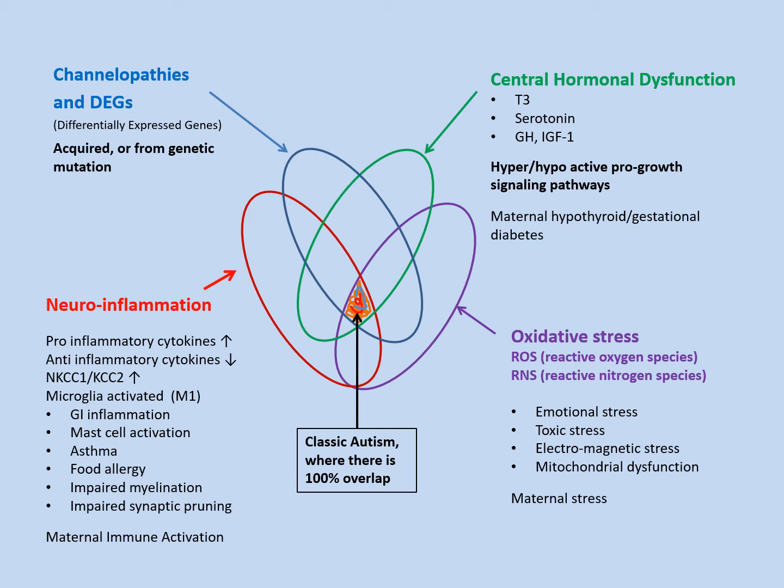Central hormonal dysfunction is a complicated subject, and if you want to get into the highly complex understanding of autism, you end up looking at hypoactive pro-growth signaling pathways. But that's a highly complex subject, and it very much involves hormones, particularly growth hormones. So these hormones are distorted in people with autism. They tend to have rapid brain growth initially, for the first 2 or 3 years. The brain grows too fast, doesn't grow quite as it should, and tends to leave a large head. But the converse is also true, which is called microcephaly, when you have very small heads.